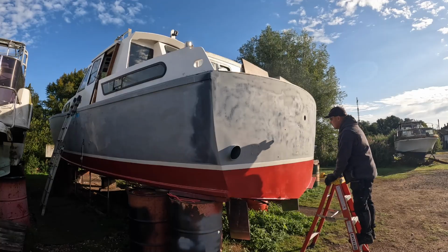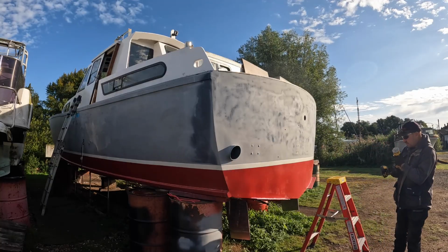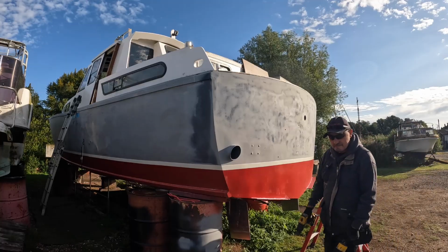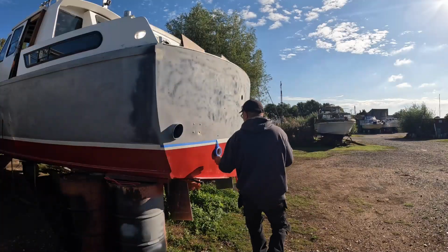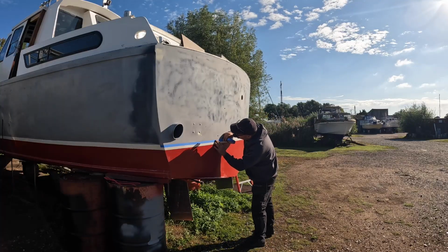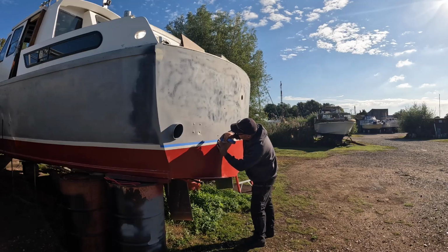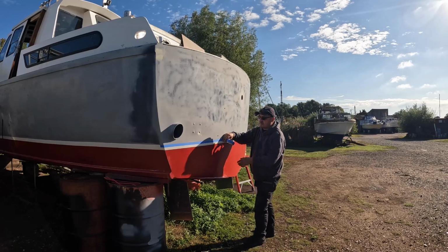Lovely. These are all the little bits that will take the time. We've still got a little bit of sanding and priming just to tidy up a few bits. But that ain't going to take too long. But you've got to keep on top of these little bits. I'm doing what I told Fraser not to do. I'm stretching the tape.